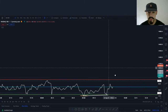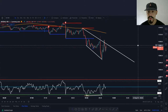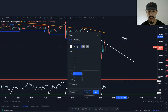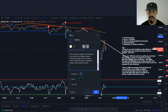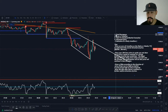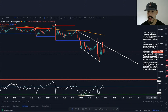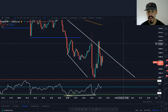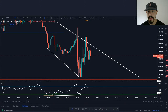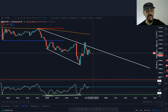Chopped it off and then waited, because if you didn't understand the strategy, you would have seen this and been like, oh shit, it's already crossing over, that means buy it right now, market execution. You would have been wrong. Let's explain real quick on NAS 100, hold on. The reason why you would have been wrong on NAS 100 for this trade outcome is why you don't take a market execution right off the bat. You need to wait and be patient until the market gives it to you.